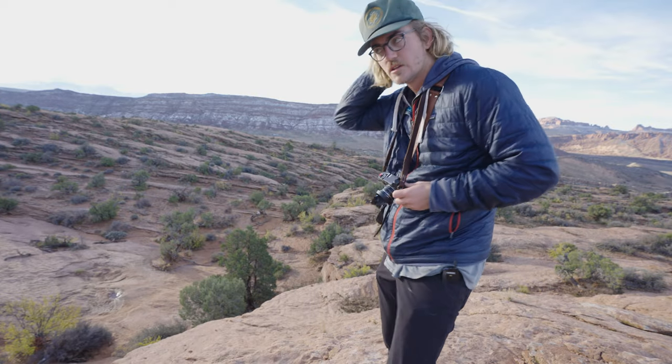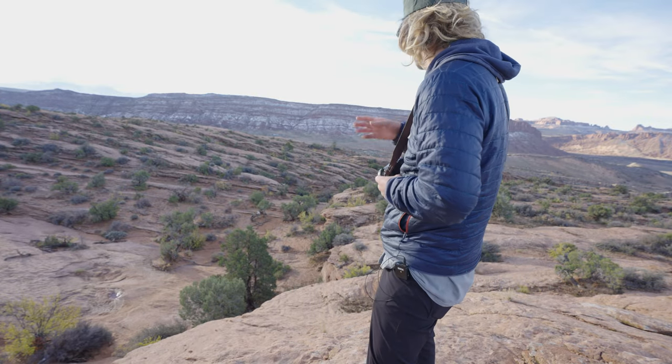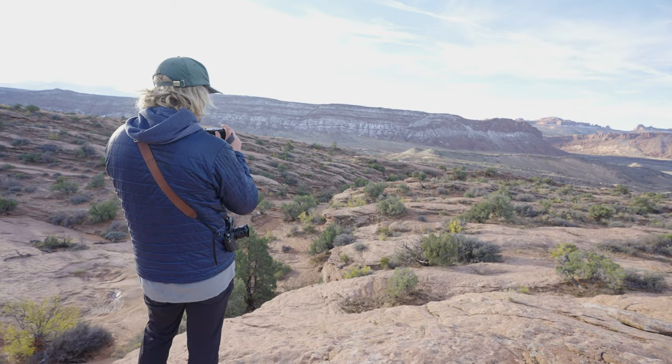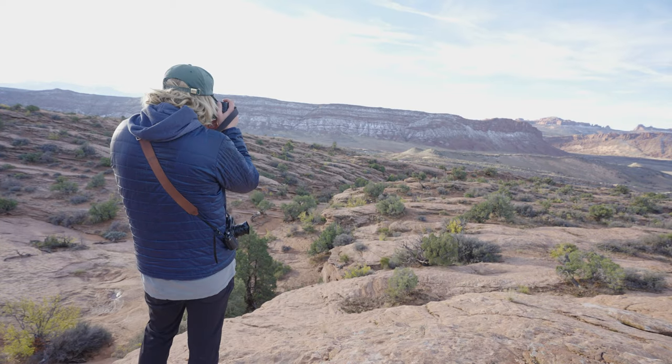We made it up to the top. It's fun. I thought you'd be able to see a little more clear of a trail, but not really. Here we go. God, this bad boy. 125th at an f/8. Here we go. 3, 2.